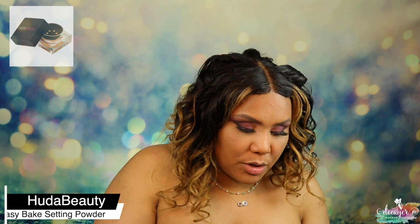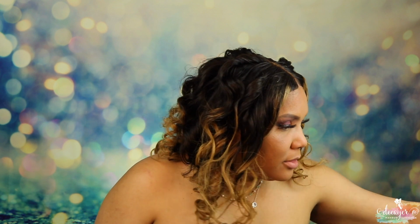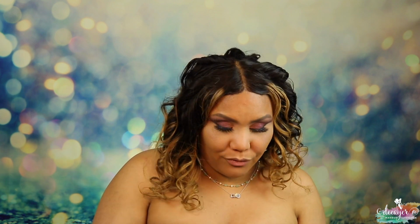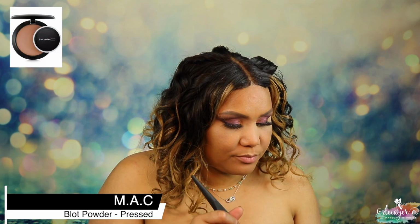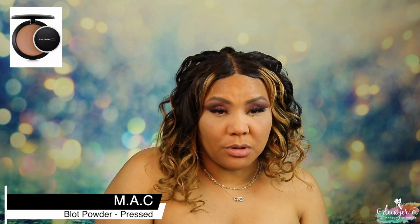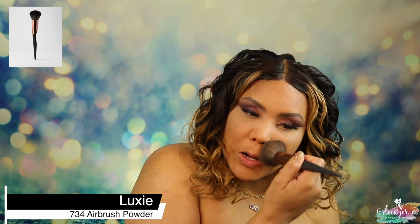This is my Huda Beauty powder. Which shade is this one? Banana Bread. And I think for the rest of my face, I'm still gonna set this. I'm not really setting, I'm literally giving more coverage. So this is from MAC, and it is just a blotting powder. So I'm hoping to get a little bit more coverage, nothing crazy.